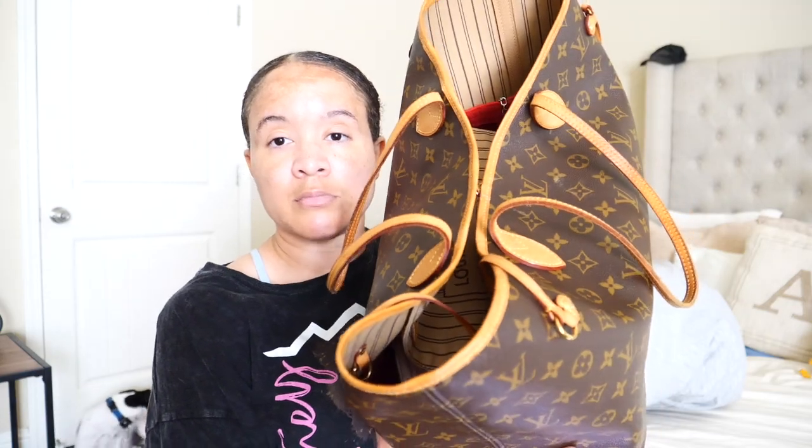The cons of this bag. The cons are there's no zipper. So everything is open. But it's a bag that I always keep on me. So I'm not setting it down in a basket when I go out or anything like that. I could feel if someone were to come up to me and try to reach into my bag.